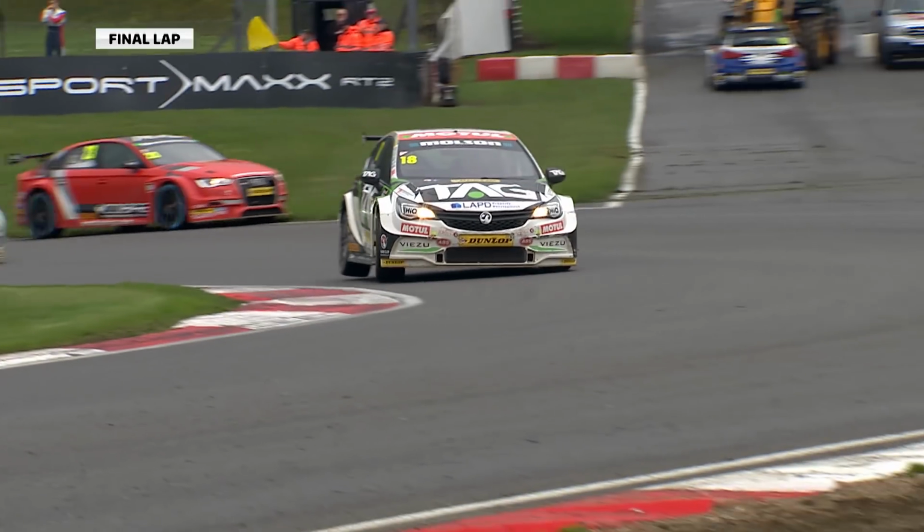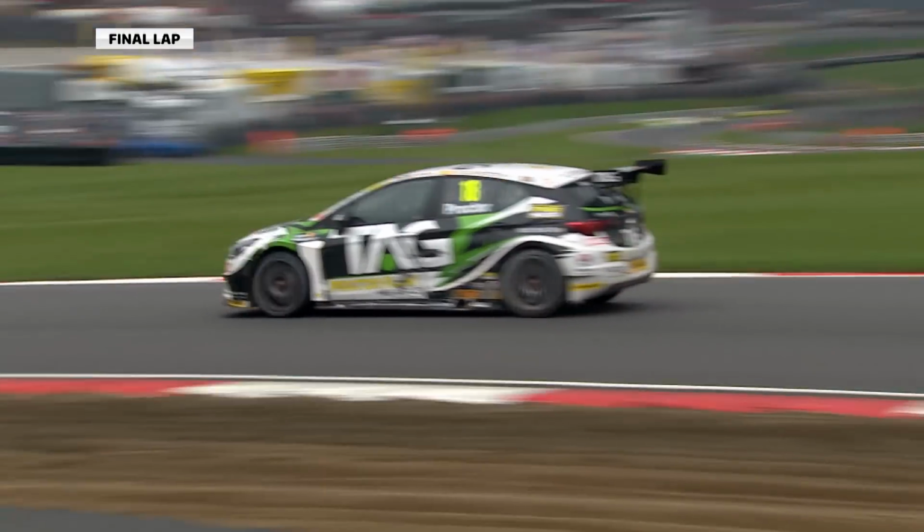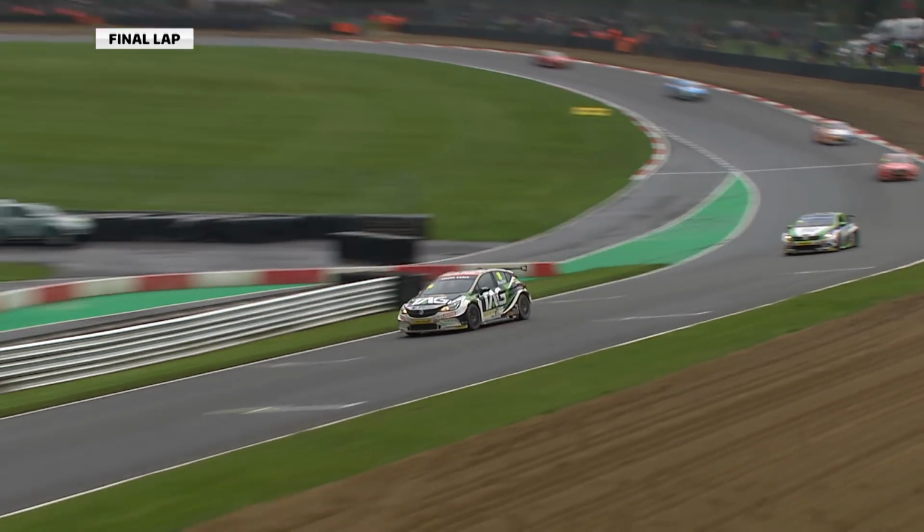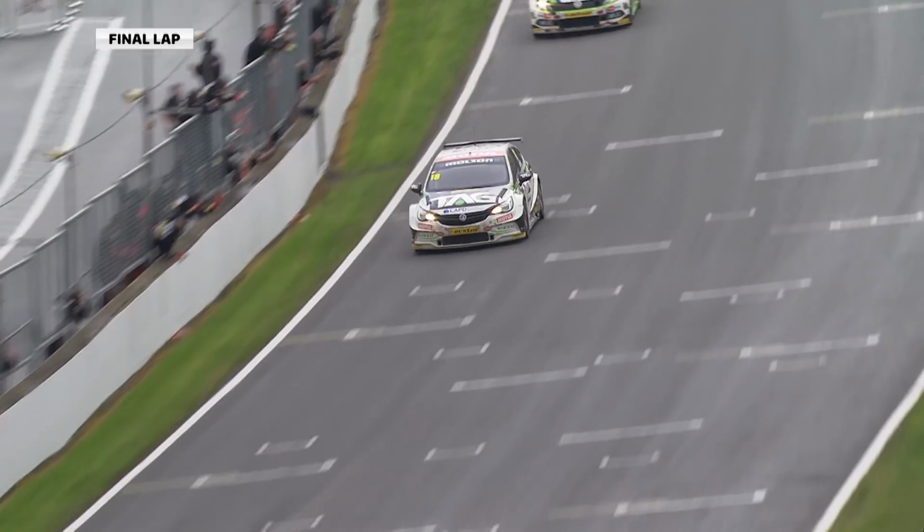Well, Senna Proctor said he was going for outright podiums this year. I don't think he thought he'd be in a position to win, but he's done it, and it's a fantastic result for him and the Power Max team. What a drive. 27th to a win.